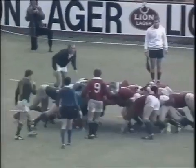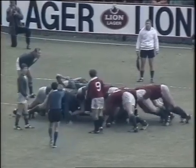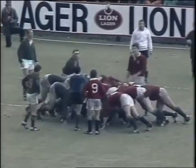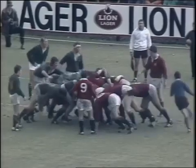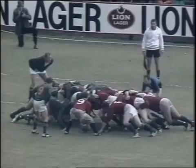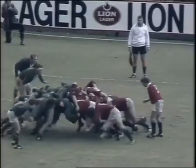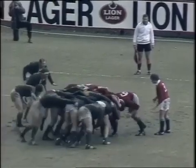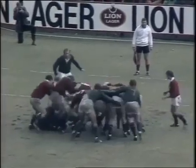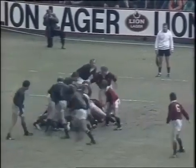Well, Billy Beaumont has recovered. He's very tough. He took an awful crack in the second test on the knee, but he kept going, and he's back in the engine room of that scrum. Patterson feeds. A good scrum by the Lions, keeping it awfully straight. A little bit of a wheel now, perhaps brought on by their own desire. And again, it'll be a Lions ball.